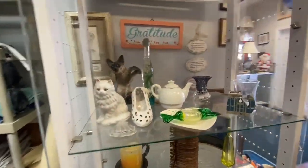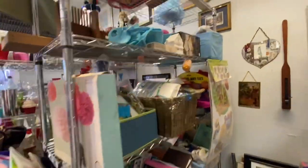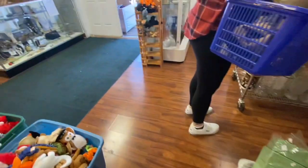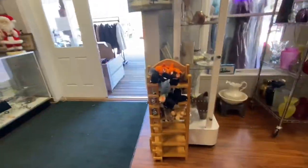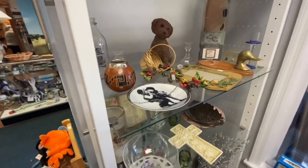We were pointing out stuff that was here from the previous weekend we were here. They had a $5 bag sale for clothing and shoes, and then today everything was half off, the whole store.